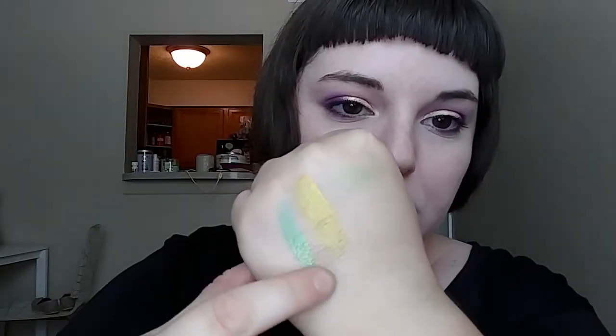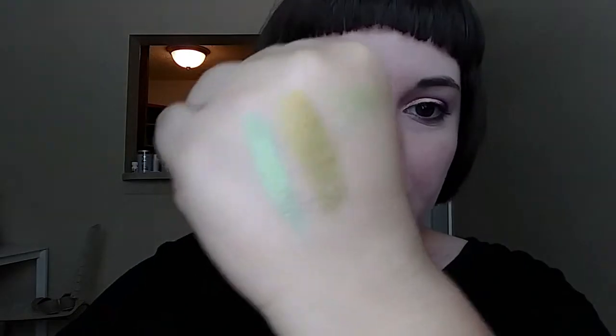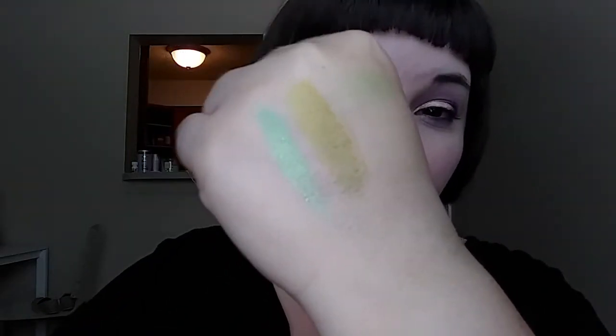Seashore is my favorite. I love Lake Days because it's great for wearing under like gold greens, but Seashore is just amazing. It has kind of a gold shift. These are awesome. They're really nice and easy to apply. They blend very easily with a brush. They don't set too quickly, but when they do set, they're going to last all day. And I like that they're not too thick.